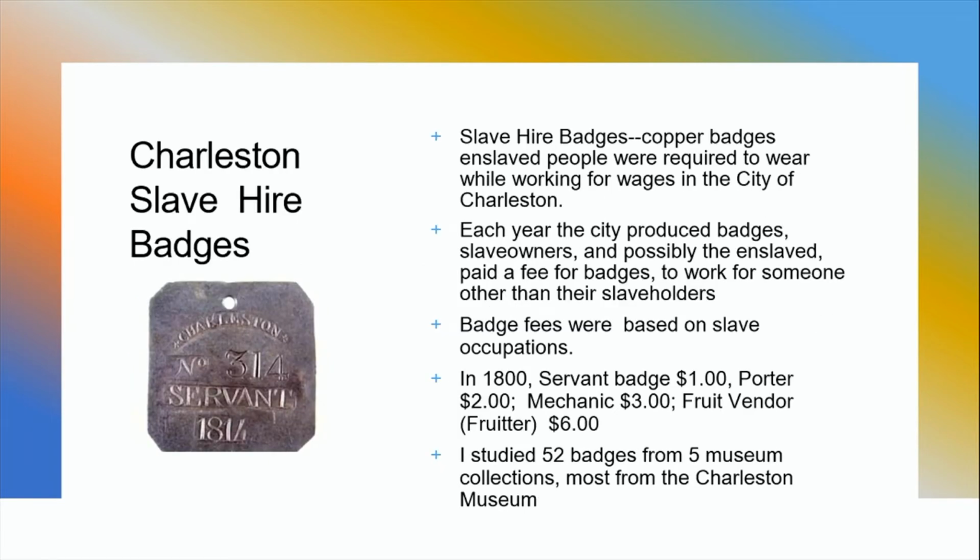The badges, and here, if you could see, there are various shapes. Basically, because every year they would make new badges, and they had different metal workers that produced them. But each year, people would have to get a badge.